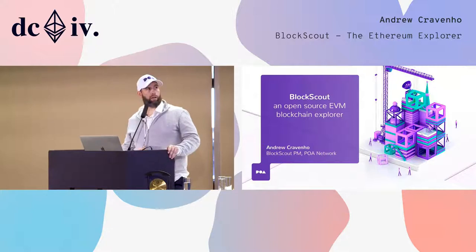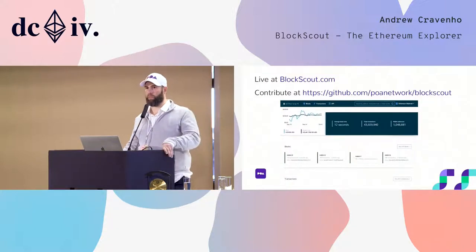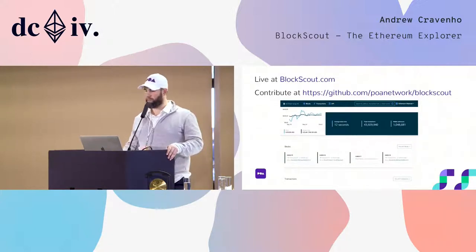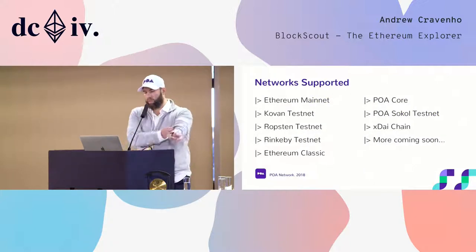I'm going to be talking about an app we've been building called BlockScout. BlockScout is an open source EVM blockchain explorer. It's currently live at blockscout.com. If you'd like to contribute to the project, you can do so at github.com/POANetwork/BlockScout.